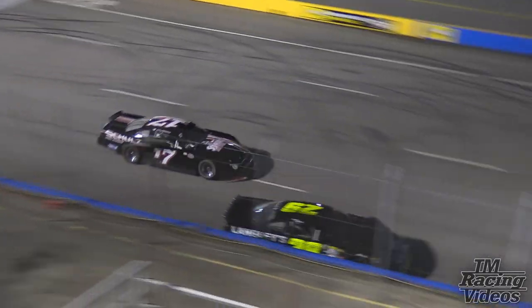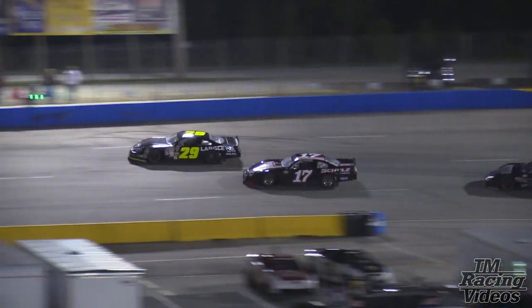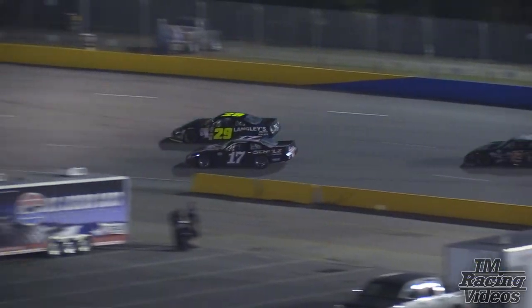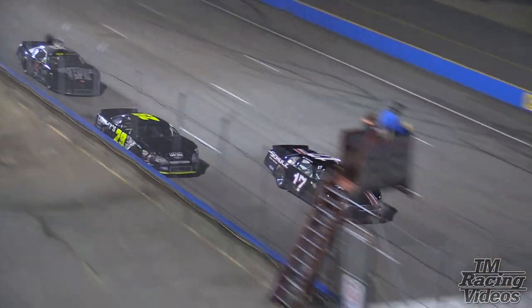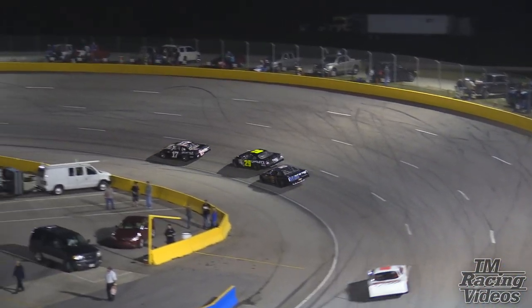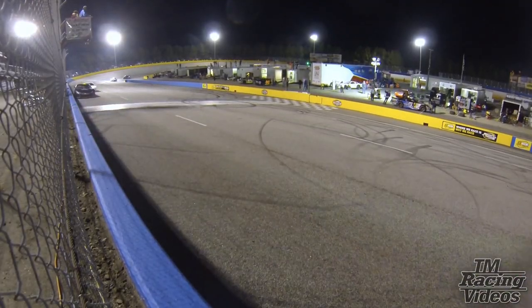Looks like the 77 car of Tal Davidson off the pace, coming in to be attended to by his crew. Mike Darn is looking at his car. It's still Chris Chapman out front. Further back, the race is on for spots three and four.